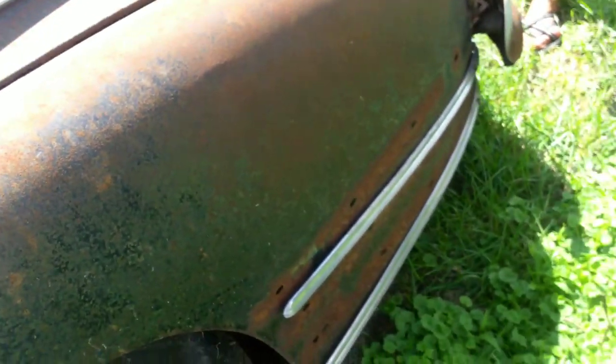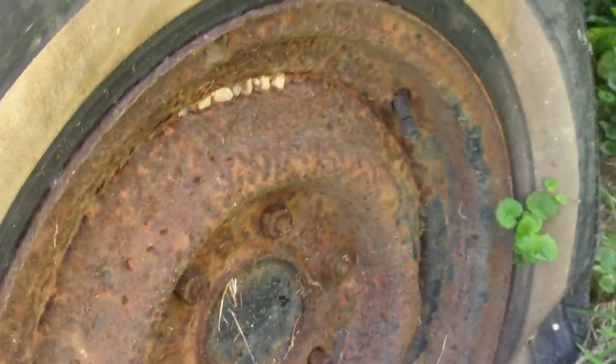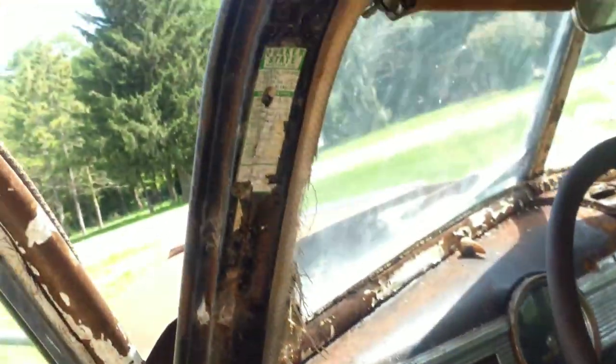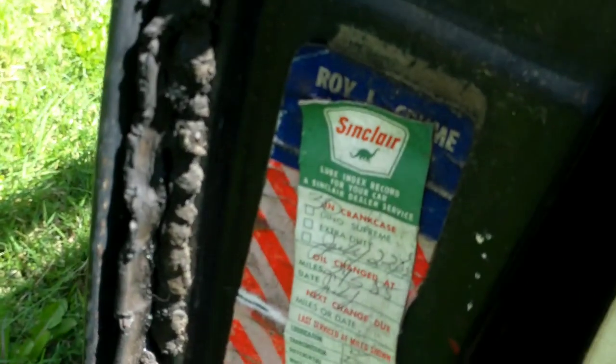There's even the fenders, actually. It's just surface rust. This one's got a little bit down here, but these holes here are where the trim goes on. There's a plant growing out of the tire. Oh, wow. Yeah, this one needs more work than any of the other ones. The little squirrels have been busy in there too. Yeah, I saw that.